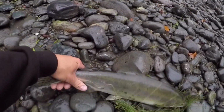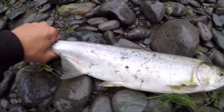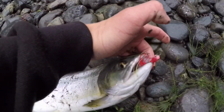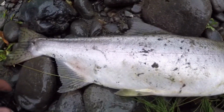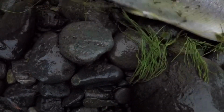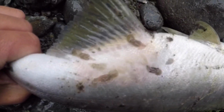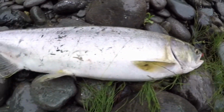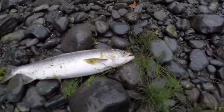Well, I just landed another one. I'm not sure if I got it on video though because the GoPro died right in the middle of fighting it in, but anyways, there it is. There's the jig she came on. It's a nice chrome hen. It's got all these sea lice right here and a bunch of them right there. That's how you know it's a fresh fish. We're gonna keep fishing, try and catch another one. Stay tuned.